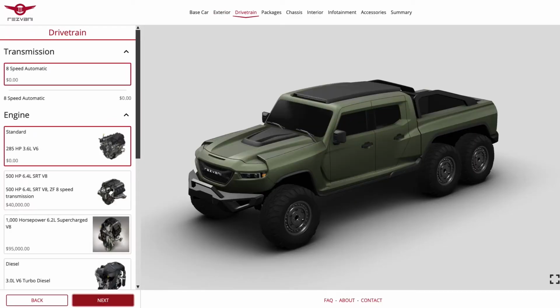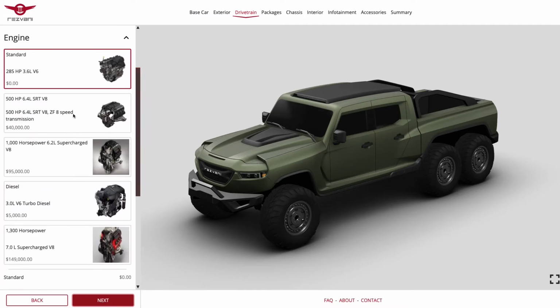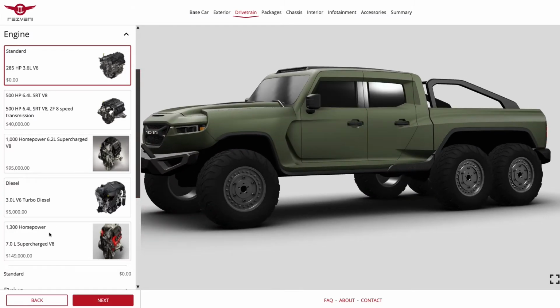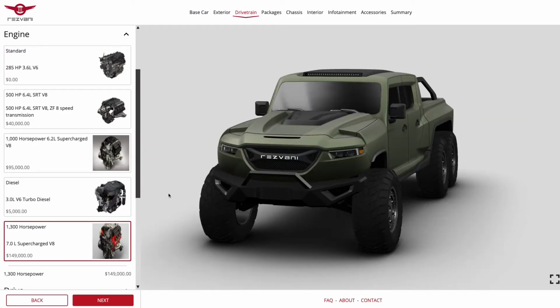So moving on to the drivetrain: 8-speed automatic, which is your only option. But check this out: 1, 2, 3, 4, 5 motor options, ranging from 285 horsepower to 1,300 horsepower. I think you just go to the range topper. I mean, this thing ain't light, so it's not cheap either. So what's the point? 150K. We're just doing it. I mean, are you gonna save some money? I don't think so.